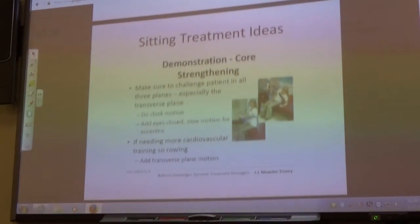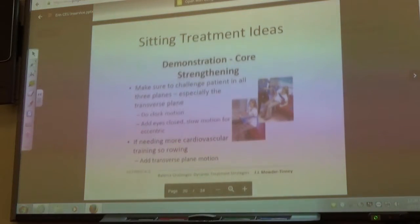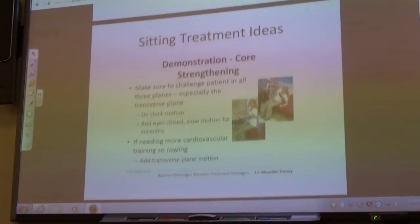It might be more inpatient rehab appropriate, but maybe not. You put the TheraBand around their chest, and then have them do resisted side lying to sitting. That's a good lateral core exercise. And in this one, the TheraBand is tied to a band so they can do a clock motion. They can close their eyes and do it. Transverse plane motions. I think that's doable here. It's a good one.